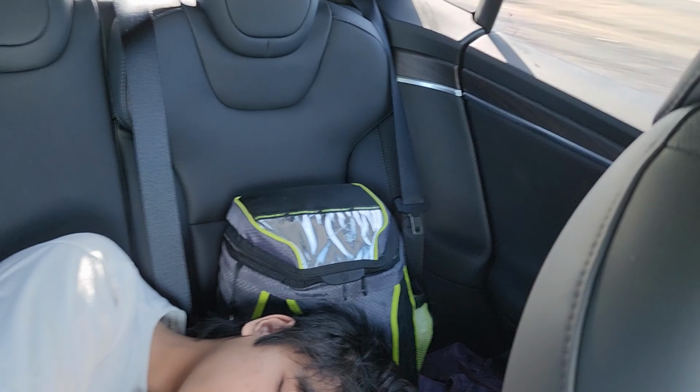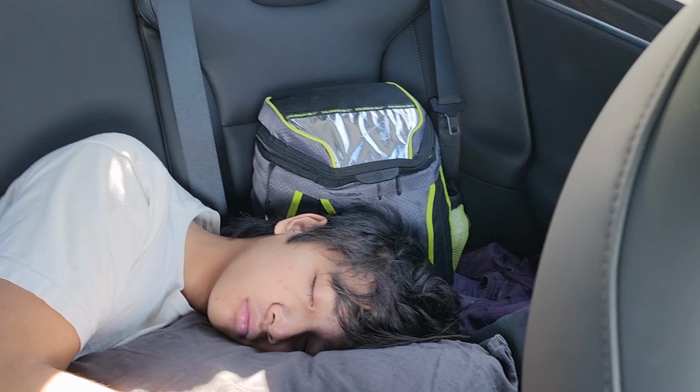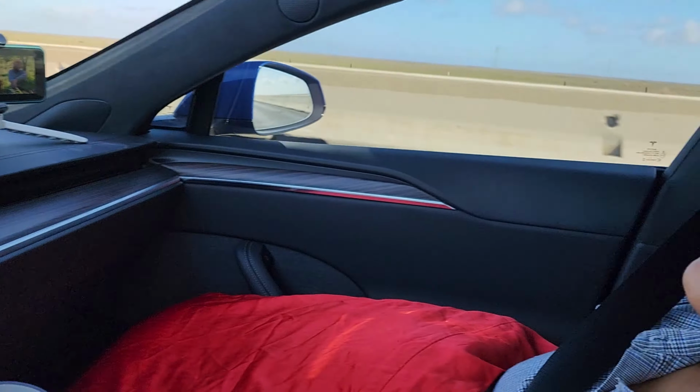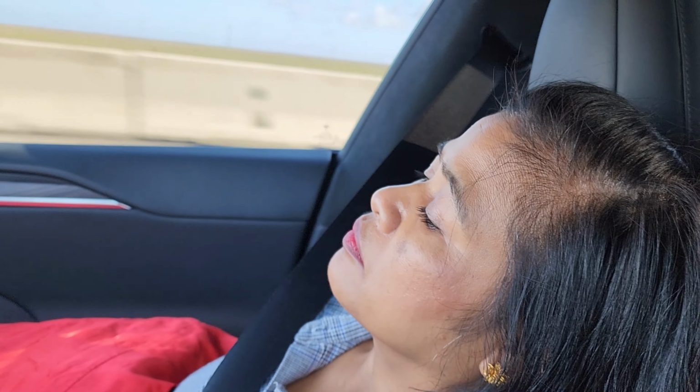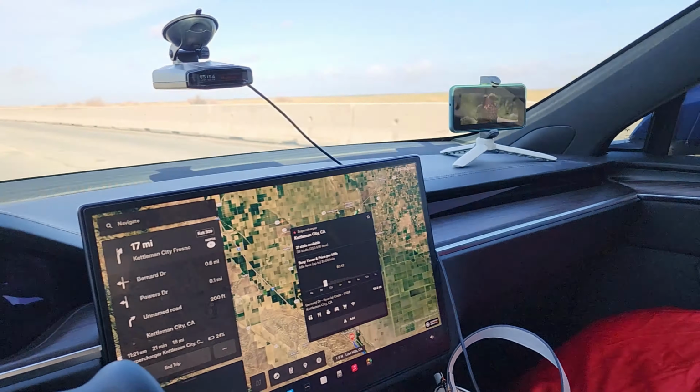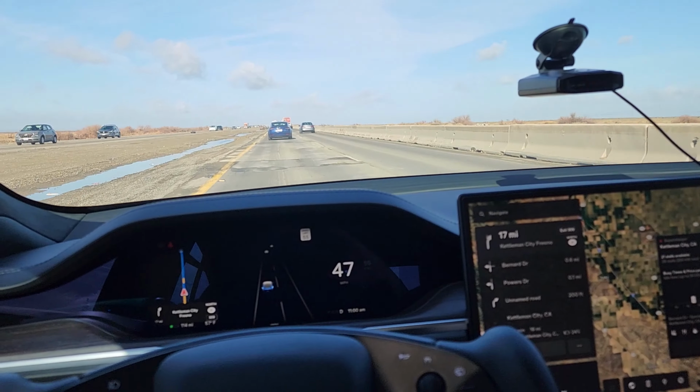I guess the Superboy back there, he's asleep already. And this lady is asleep too. Delicious food that you could possibly eat. And maybe I go sleep too. I put on autopilot and I go to sleep.